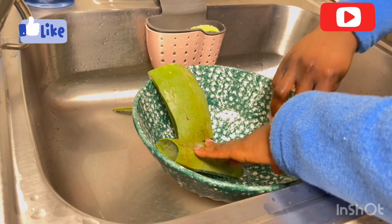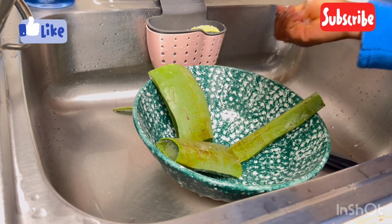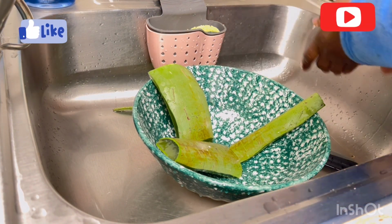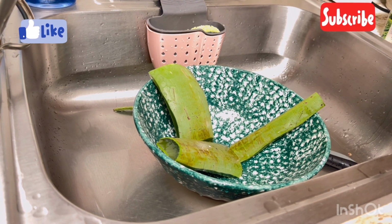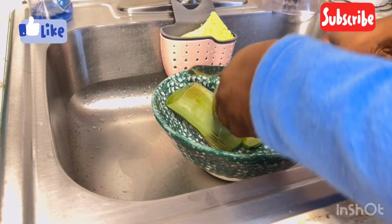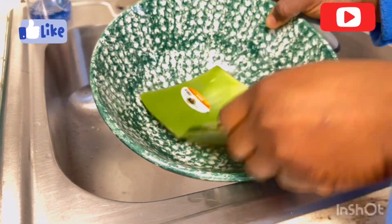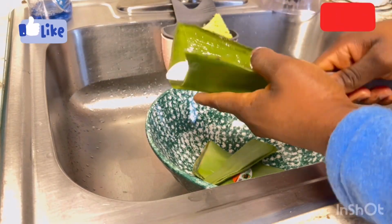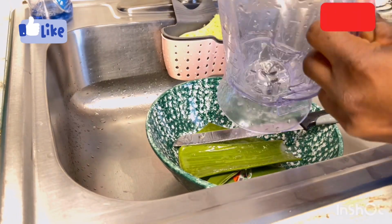So what I do is when I'm done, I keep them straight like this in a bowl and leave them overnight. So the next day when I wake up, the yellowish poison will be out, and then I'll wash them again. But let me tell you, this one is so clean, there's nothing, not even a tiny bit of it. I bought this from Walmart, in case you're wondering. The aloe vera is always so good.